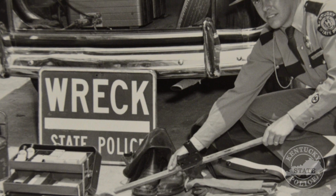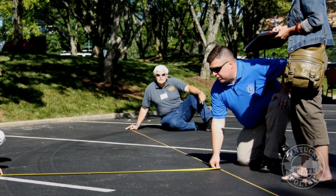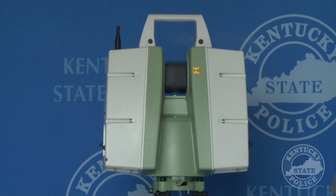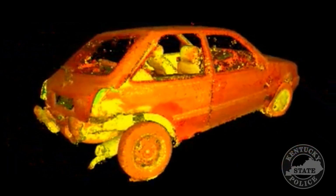In the older days of collision reconstruction, we primarily relied on tape measures and levels. And now our newest technology is the Leica scanner, which takes a variety of photographs at the scene and builds a 3D image for us, so you actually have millions of points versus hundreds of points with the total station.